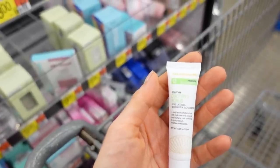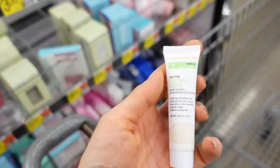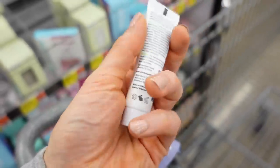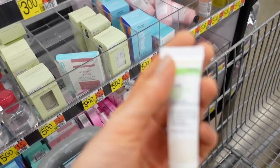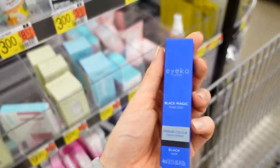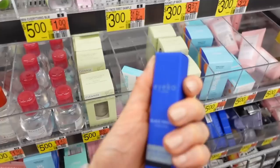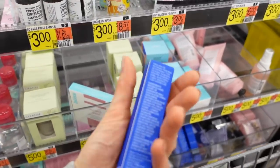Solution Doctor's Scrub Ruby Crystal Microderm Exfoliator, a daily facial exfoliator that adds hydration and removes dead surface cells, revealing brighter, radiant skin. These kinds of things can be irritating. If you tolerate them, fine, but I prefer chemical exfoliants. They're just more precise. You know, kind of going in with a mechanism as opposed to just hacking away. Speaking of which, ignore my chipped nail polish. Ico Black Magic Mascara. I might be intrigued to try that.